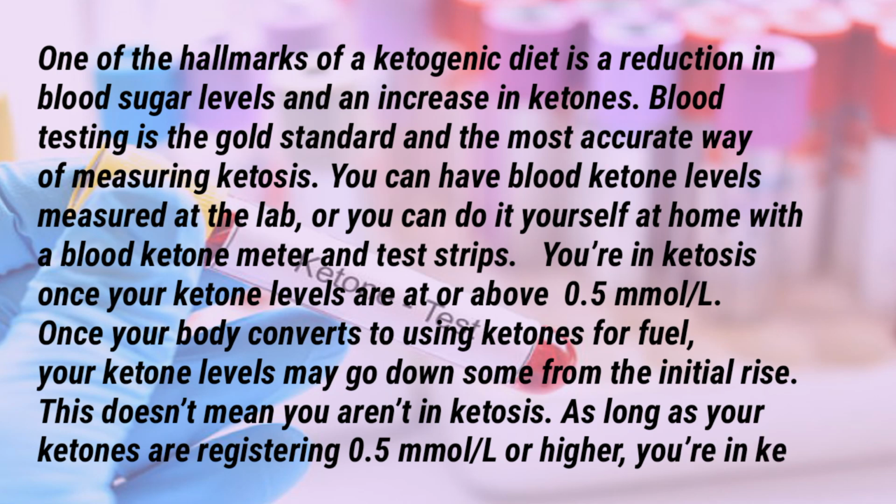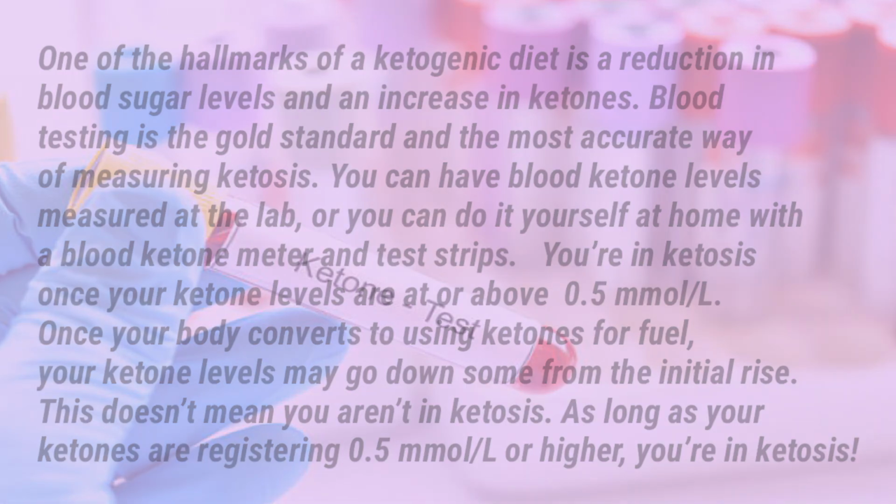You're in ketosis once your ketone levels are at, or above 0.5 millimoles per liter. Once your body converts to using ketones for fuel, your ketone levels may go down some from the initial rise. This doesn't mean you aren't in ketosis. As long as your ketones are registering 0.5 millimoles per liter, or higher, you're in ketosis.